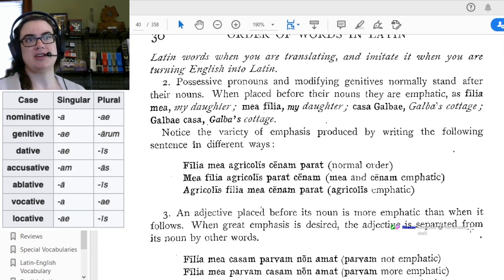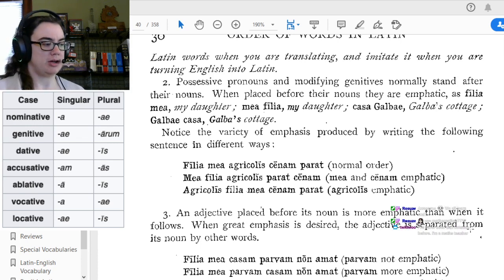All right. So if adjectives or genitives that normally go second, they then go first.